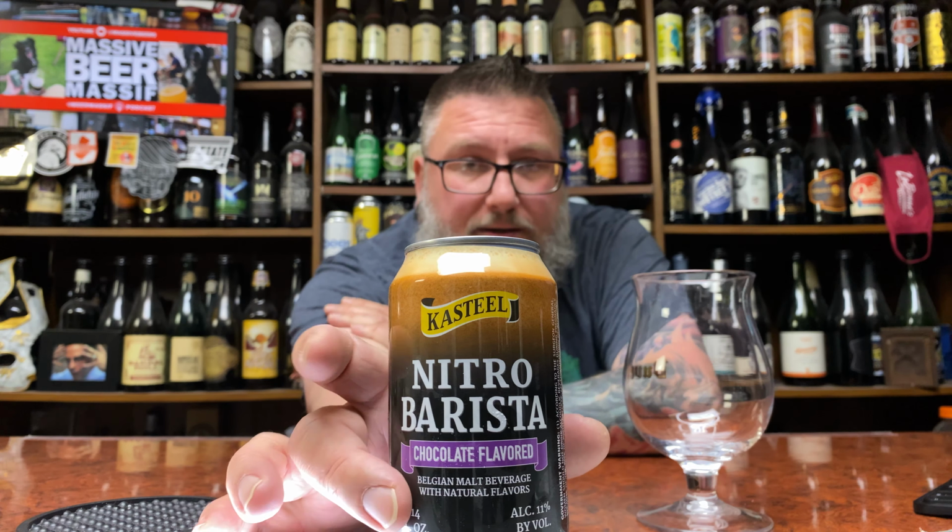Now, the Barista Quad, which is... This is playing off... This doesn't say quad on here. This is in malt beverage. They don't really speak to the word quad here, which has me kind of like, what are we dealing with here? But that beer is fantastic. I love the Barista Quad. It's basically a coffeed quad, chocolate coffee quad, and I dig that beer so much.